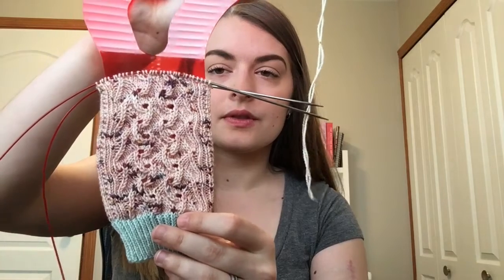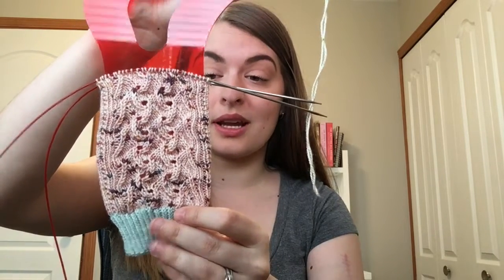And I actually remembered my sock blockers this time. I found them. So I will try and put this on my blocker just so you can see the pattern, the texture a little bit better. So yeah, it's super pretty.